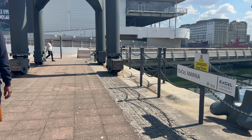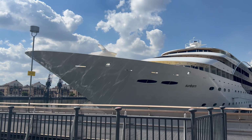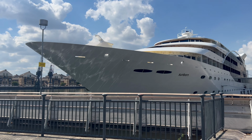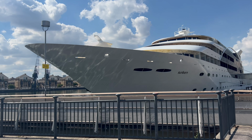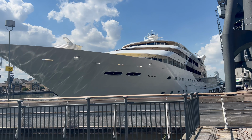So we're at the Excel Marina. That's what it is. Guys, this is the yacht from the front. And it's gorgeous. It's crazy that we was on this thing. It's beautiful, honestly. It's so beautiful to see. She's a beauty in shape.